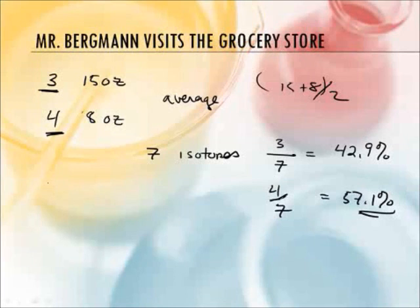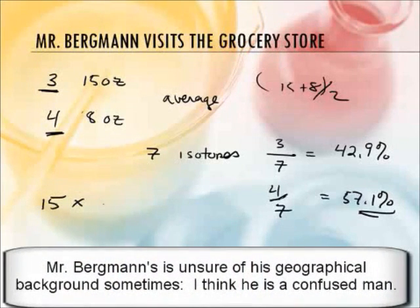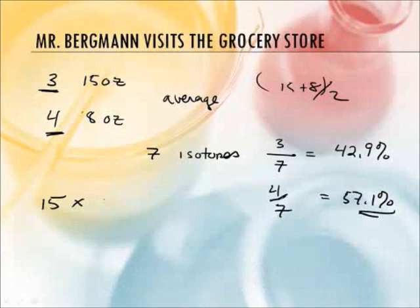So let's do this math here. 15 times what? 15 times the percentage as a decimal. So how would I write that? That's going to be 0.429. And you've got a calculator. I do. So can I just times 15 by those numbers? 0.429. 6.44.